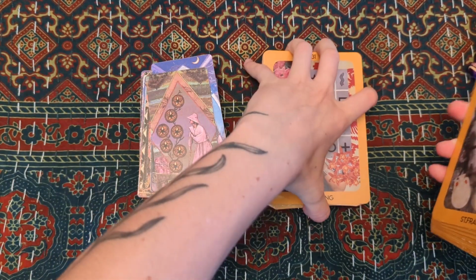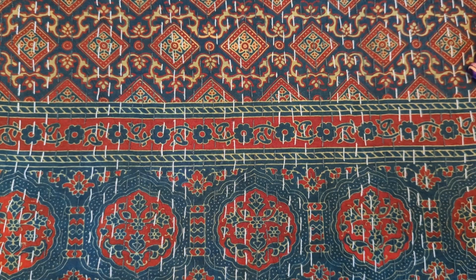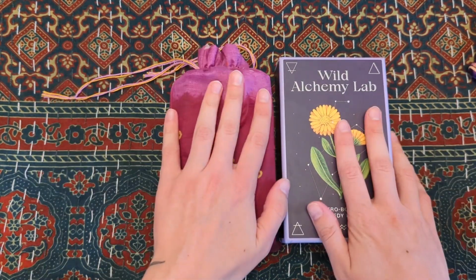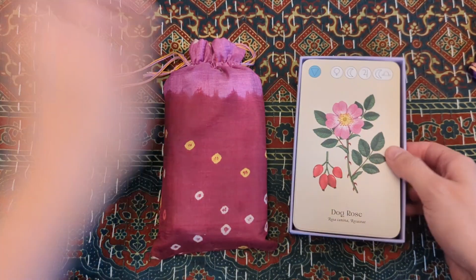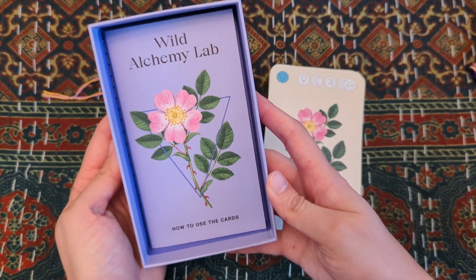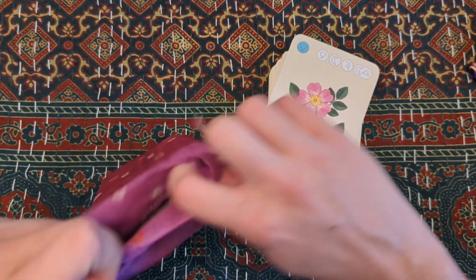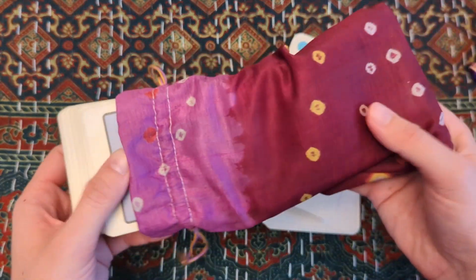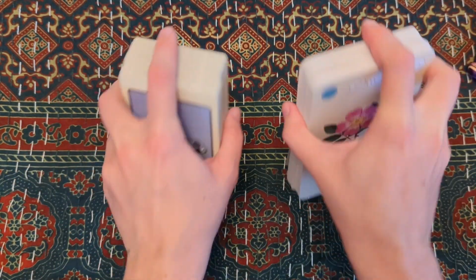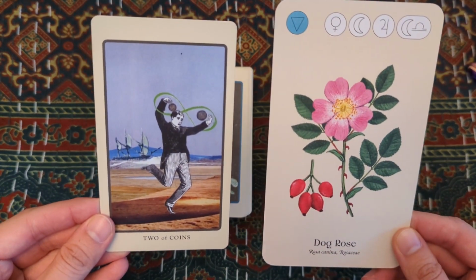Up next in this gentle nurturing category are two decks that featured in my last basket video as a pair, and I'm going to show them as a pair again today. That's the Wild Alchemy Lab. It's an astro-botanical deck, so it's a plant deck, and I feel like this is a very cozy little guidebook. I love that color. And if the Road to Nowhere Oracle was my all-time fave Oracle, this is my all-time fave tarot deck, and it's the Spolia. We've seen her here before, and we'll see her here again. But these two I've been obsessed with recently as a pair.